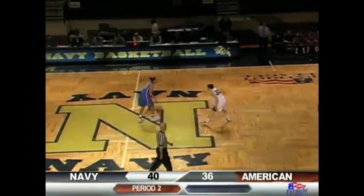Hollinger to her right to Arvin. Arvin cross-court to Myers. Myers with the penetration kick out. Kara Pollinger pull-up jumper from 15. Got it. Pollinger's first shot of the night. She knocks it in. 40-37.